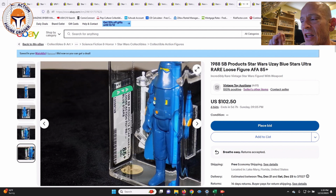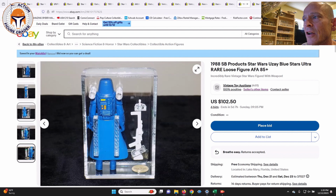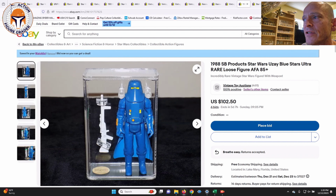I'm not sure who's selling this one, but I did speak with a friend of mine who was looking at this offline prior to this being auctioned off, okay? It's an 85 plus Uze Blue Stars. This is as rare as it gets for bootlegs. It's AFA graded. It's 100% complete archival case. It includes the cape and the very tough to find weapon. I don't know what this is going to sell for. I really have no idea. Right now the bid's at $102.50. It ends Sunday evening at 9:05 p.m.